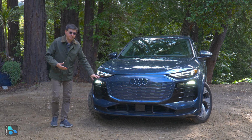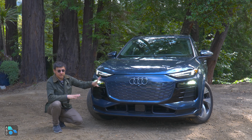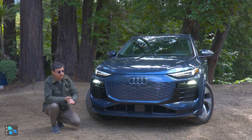They have their own unique look, but they're instantly recognizable as an Audi, and this is the one that led the charge. The Q5 actually came a little bit later in terms of design scheduling, and that's why its front end looks quite like this, only of course with more cooling, because it has a regular engine under there.